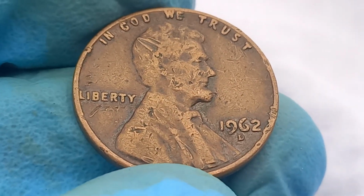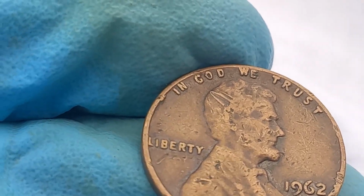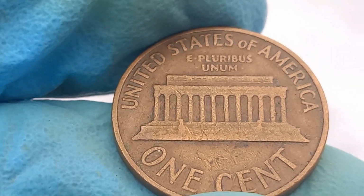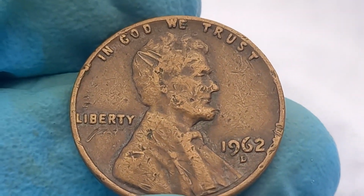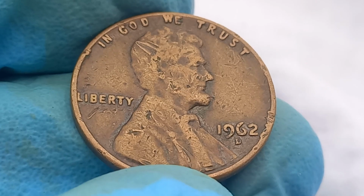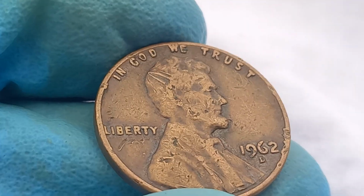Word spread fast. Could it be real? Was this some kind of post-mint damage? Or had the Denver Mint truly let a bizarre misstrike escape? The penny was authenticated. Not once, not twice, but by multiple grading services. And when it crossed the auction block, bids exploded. Collectors were desperate. Dealers were stunned. That little copper cent hammered for close to $1.3 million. Think about that. A coin you could have pulled from pocket change in 1962 became a $1 million miracle.